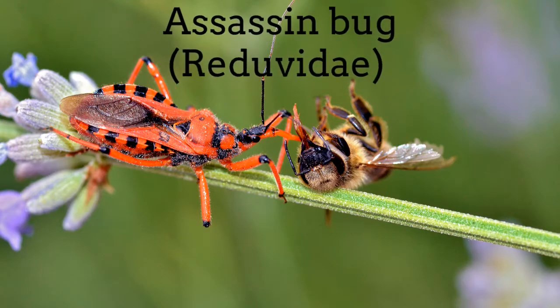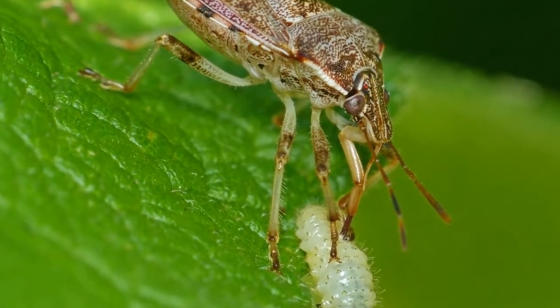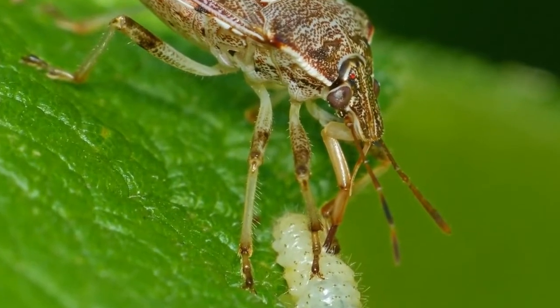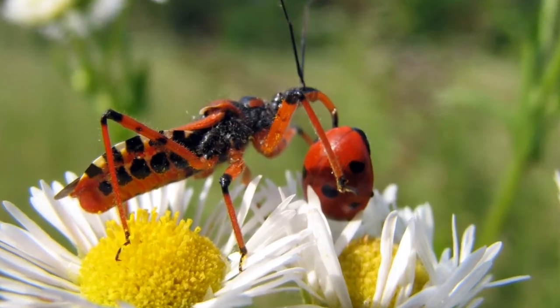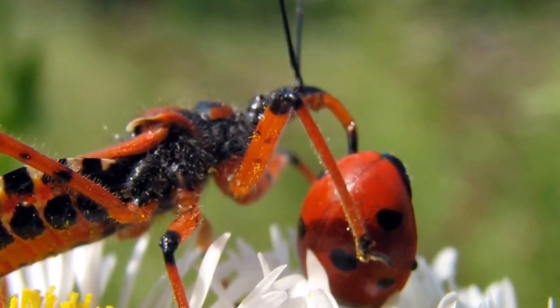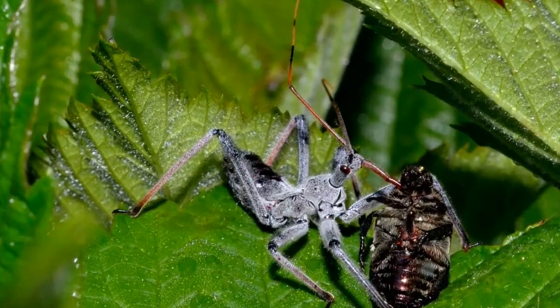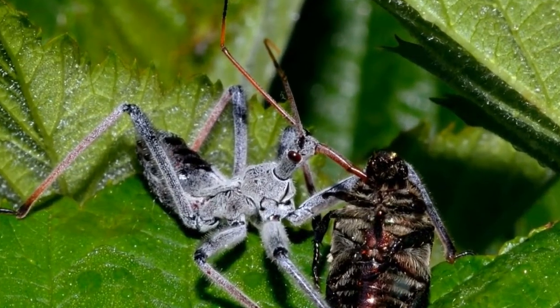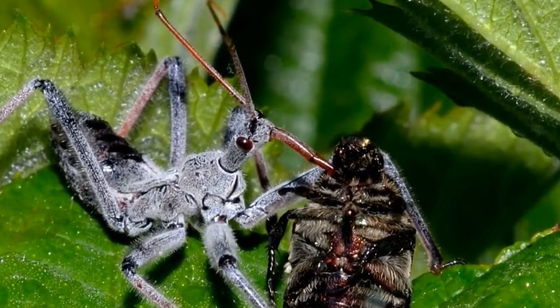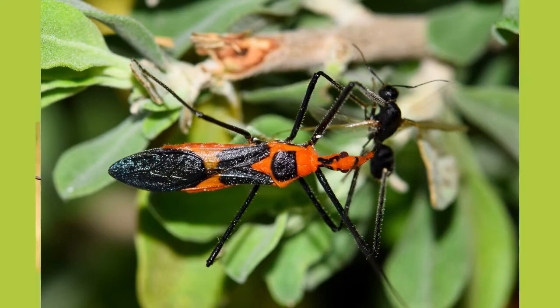This predatory insect is known as the assassin bug. These and other members of the family, including kissing bugs and ambush bugs, can be found in many regions of the world. These insects use a long needle-like appendage known as a rostrum, to impale their prey. Lethal saliva is injected, liquefying the prey which is then sucked out. Assassin bugs are one of the rare life forms to use external digestion.